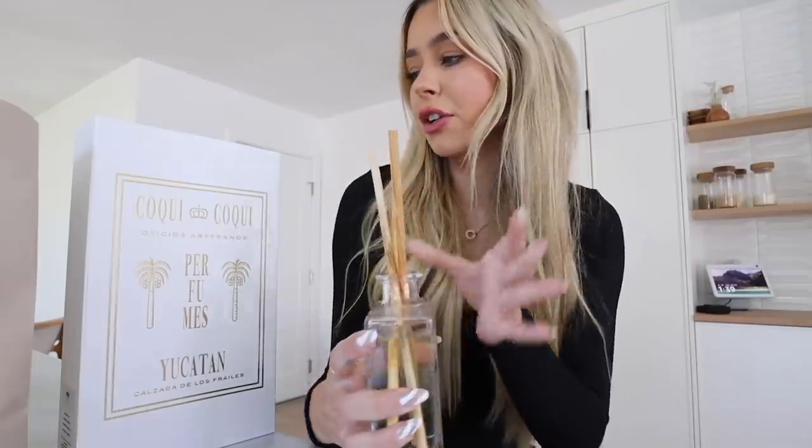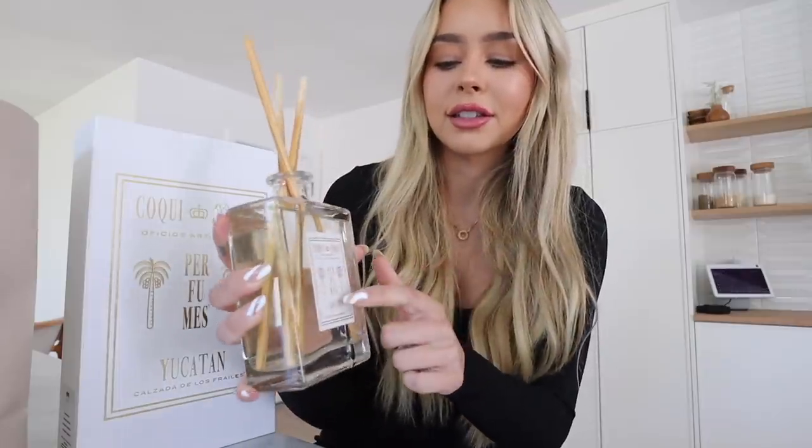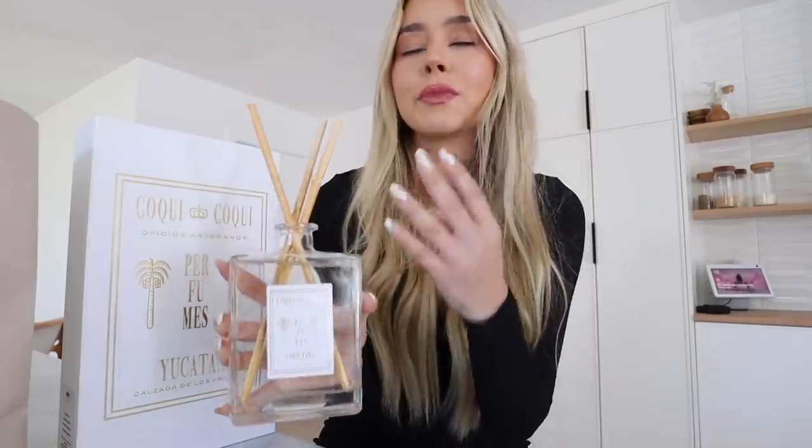The scent that I get is, first of all, it's called Koki Koki, and this is the Coco Coco scent, which smells so good. Oh, I just feel like it's beachy vibes. It's like beachy hotel, fresh. I don't know, just beach vibes. Summer vibes, so perfect for the summertime, and I love the packaging, like such a good gift idea.